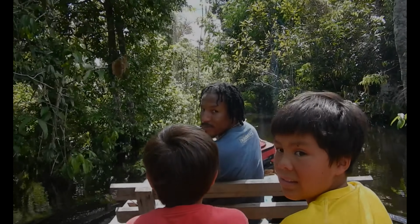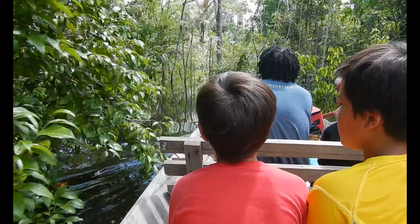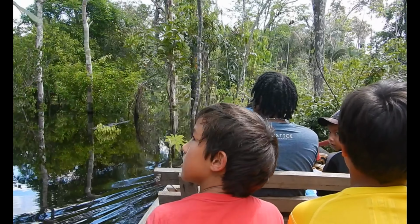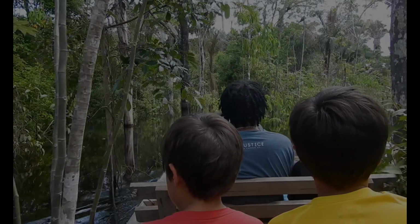Most of our tours were by boat, winding our way between the tree trunks, or treetops. Our tour guide is Magno. He told us that the trees in the flooded forest can be different from those in the non-flooded forest.